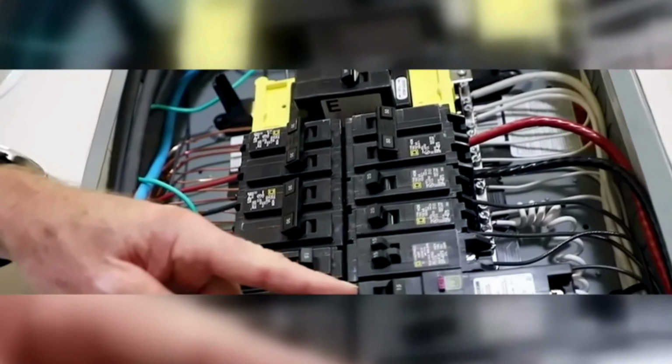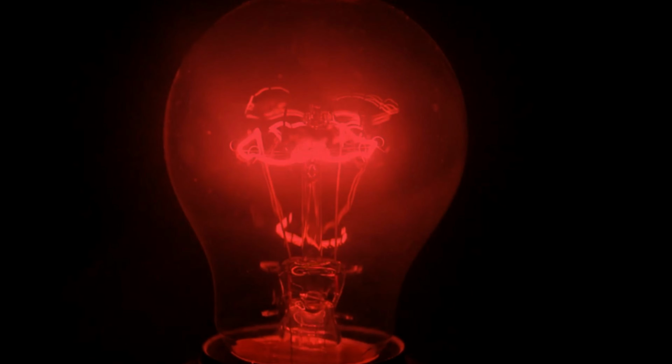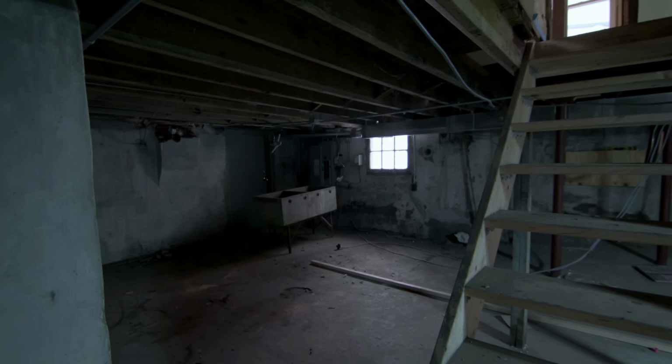If it doesn't trip during the test, that's a clear reason to call an electrician, because a switch that looks fine but doesn't respond in an emergency is more dangerous than having none at all, since it gives you a false sense of security. In many homes, the fuse box with the GFCI switch is located in the basement, and that's exactly where the next point comes into play.